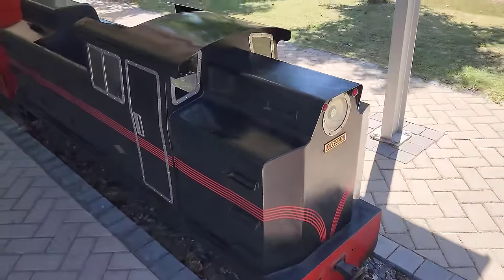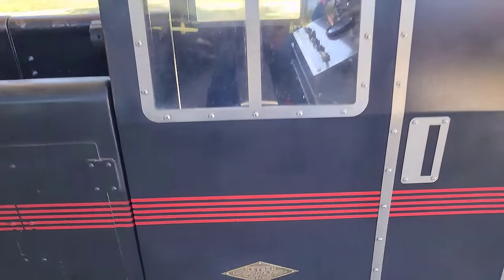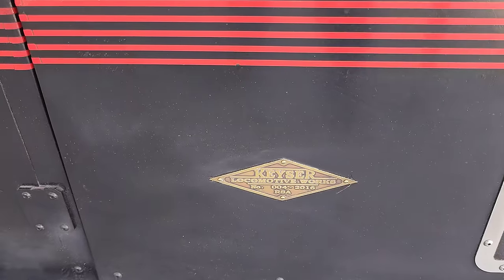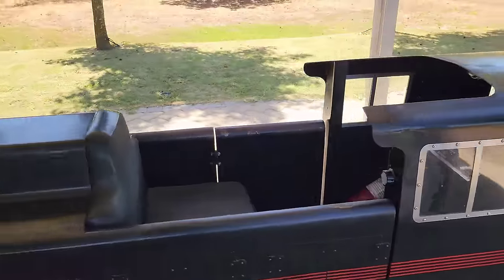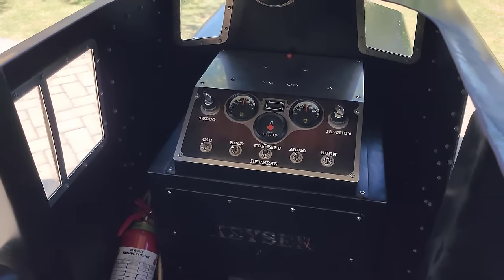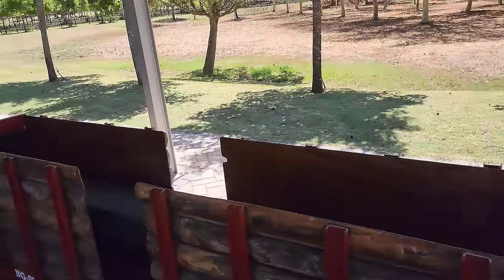So this one looks like a diesel, but it's actually electric, and Andries bought this as well. It's his fourth one that he bought. Yeah, number 4 of 2016. Crazy. And the charge lasts about 2 days.